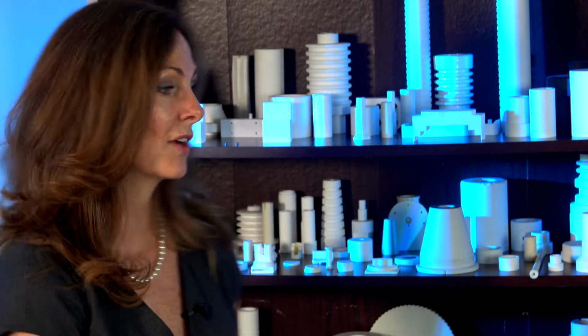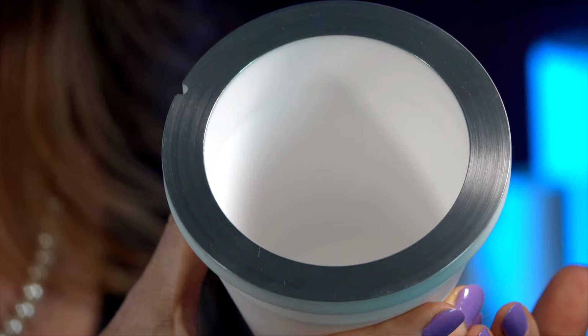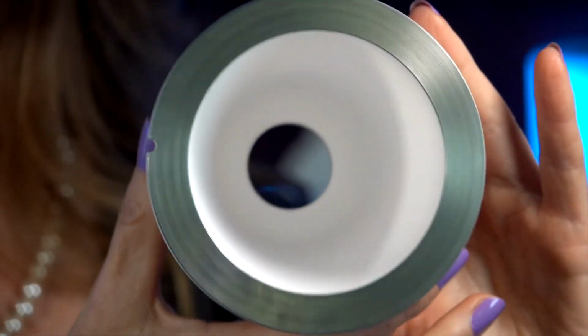Quite often we get a requirement or a request for metallized parts, and I just happen to have one right here. This is a fully dense ceramic component that has a metallized surface. These surfaces can be important for a variety of reasons. Could be for electrical purposes, could be for thermal purposes, and also could be for isolating electrical currents.